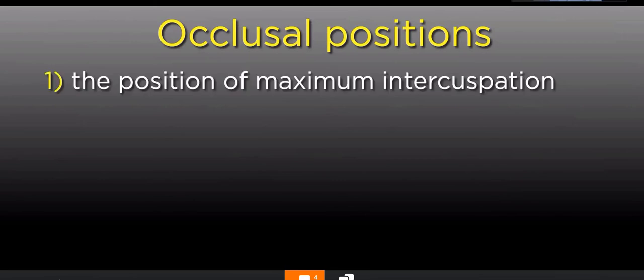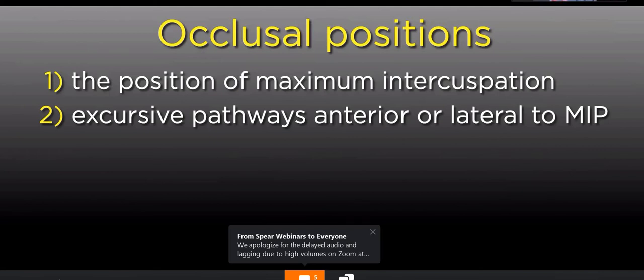So the way I like to think about occlusion is, occlusion as an entity is this big term. There's so many different things that go on with it. So I like to think about occlusion as 4 different occlusions. There's your bite, the intercuspal position. There's your guidance, how you get from your intercuspal position out edge to edge, out laterally. So we'll call that pathways of guidance.